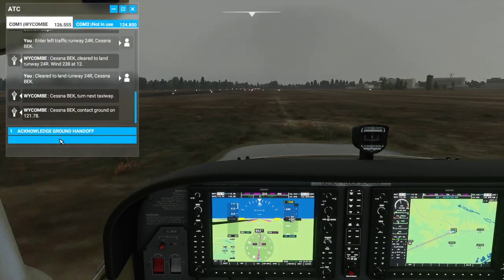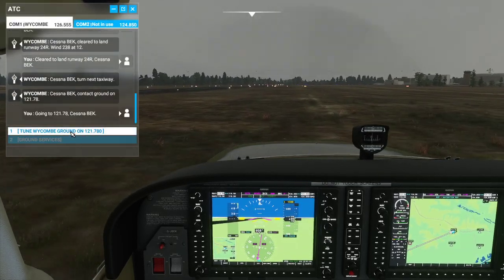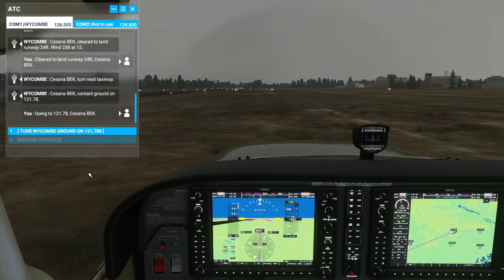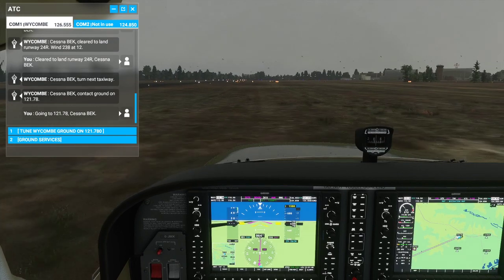So we would do acknowledge ground handoff. Going to 121.78, Cessna Bravo Echo Kilo. I'm not actually going to do that. I'm going to roll to a halt here and stop the video.